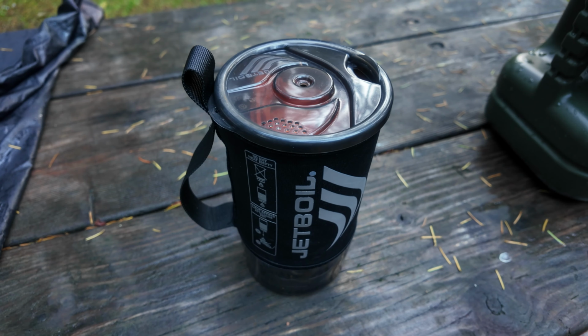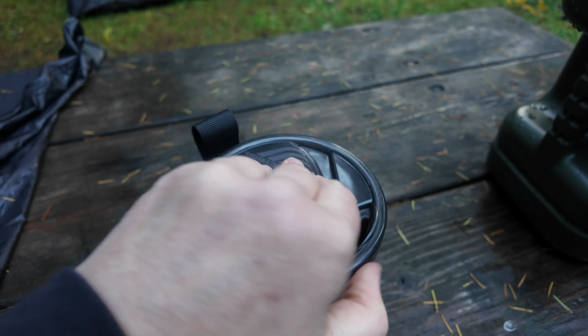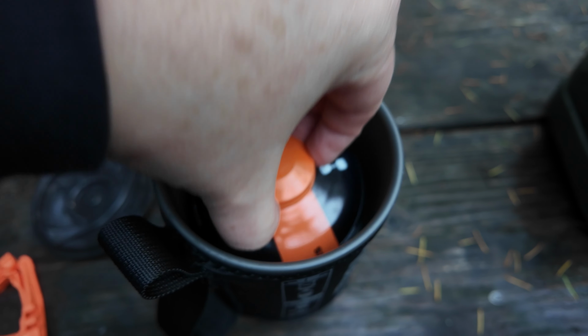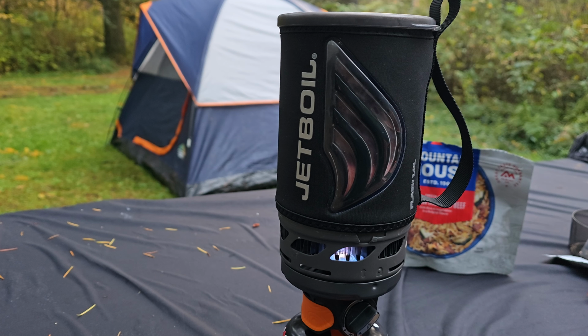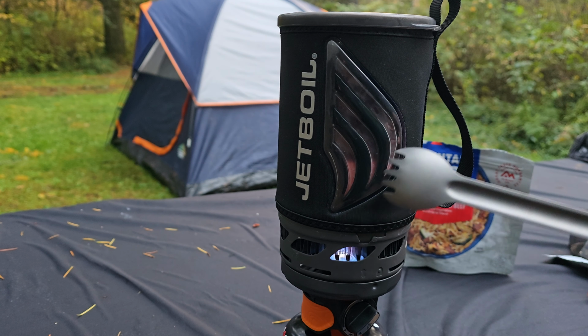And my last piece of game-changing gear is my JetBoil. Now I just got this as a birthday present from my dad, and this thing rocks. It boils water in like no time at all. Everything that you need is stored inside. A little gas container is in there. So what I love about this JetBoil is when the water is up to temp, this right here turns orange.